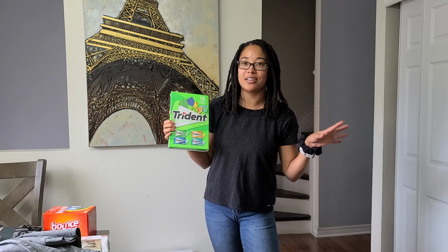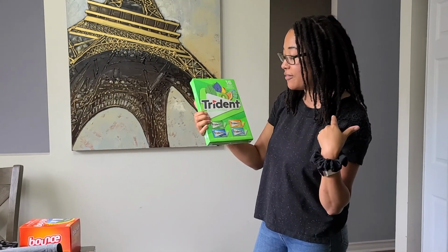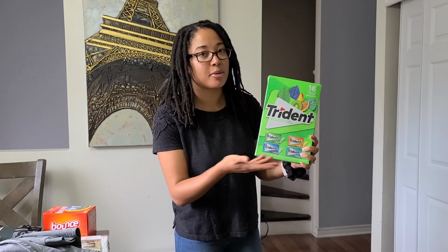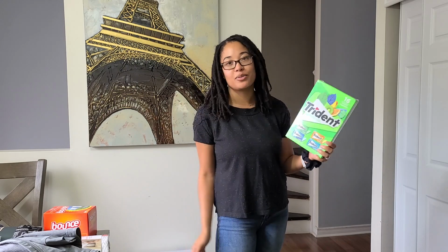Like I said, everyone else in the house is. What I like about this pack is that it comes with four different flavors. So we have spearmint, peppermint, fresh mint, and tropical twist. I figured maybe the girls would like the tropical twist, but they definitely like the minty stuff too. It's just one of our things, because we love gum and we love Trident.